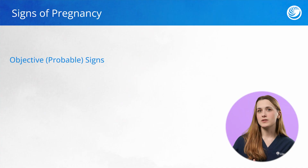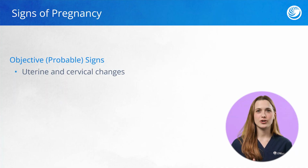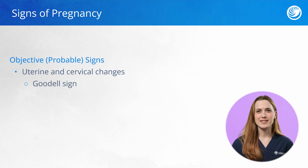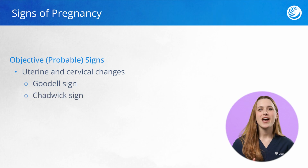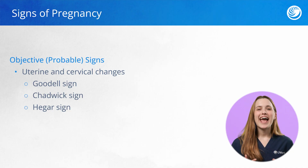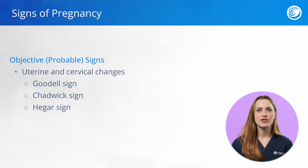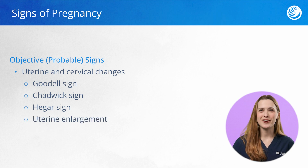Objective or probable signs of pregnancy are observed by the healthcare provider when they are performing an assessment, and they include changes to the uterus and cervix. Within the first 3 months of pregnancy, vascular circulation to the pelvic organs increases and causes congestion. Signs of this include the Goodell sign or cervical softening, Chadwick sign, blue coloration of the cervix, vagina, and vulva, Hegar sign, which occurs between 6 to 8 weeks gestation and is the softening of the uterus's isthmus, and uterine enlargement.